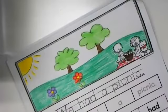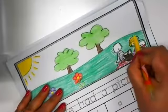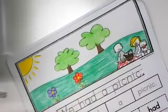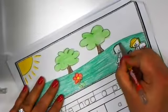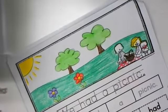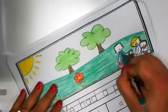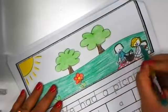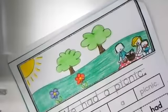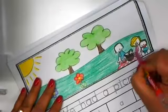Okay, and then let's see. I'm gonna color this mom's hair, and then dad's hair brown. Boy's hair brown. And then let's see. Let me color the dad's shirt. This color. The boy can have the same. And the mom, I'll color her dress this color.